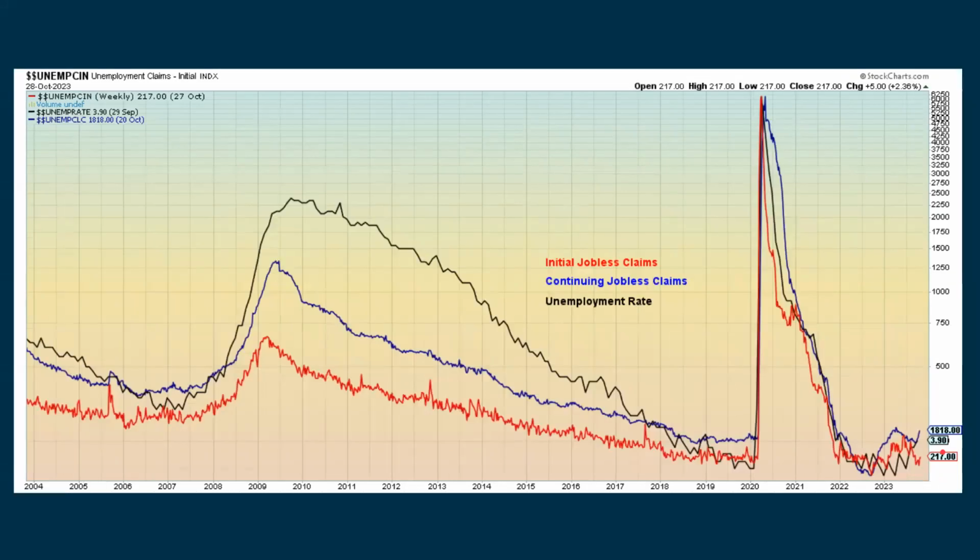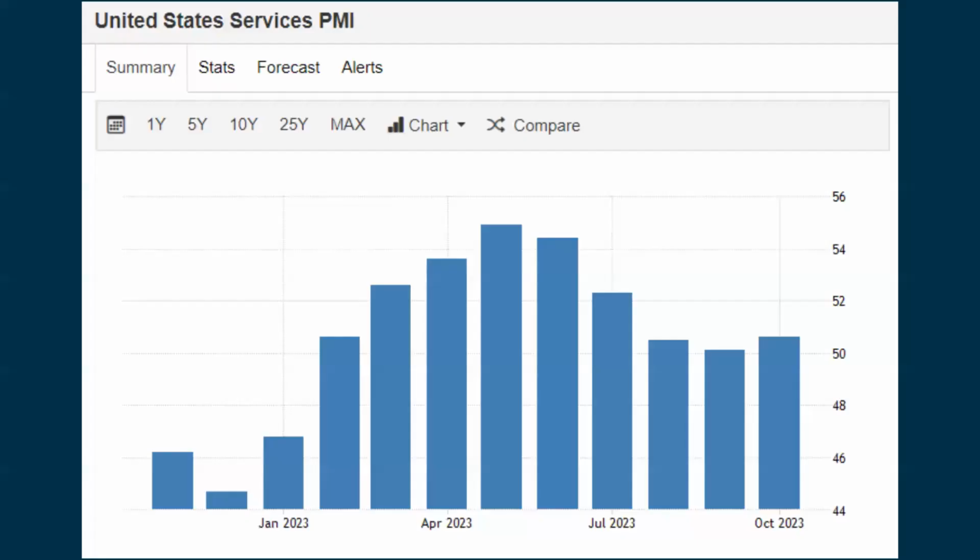Here is everything taken together. The red line are the initial claims, which are starting to turn back up. We're above the 4-week moving average. We're also seeing that with the blue line, which are continuing claims. That's going up. And the unemployment rate is now ticking up to 3.9. So we're seeing a little bit of weakness coming into the employment situation, but it's still quite strong overall.